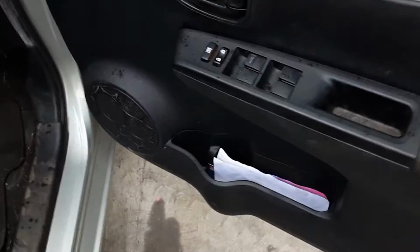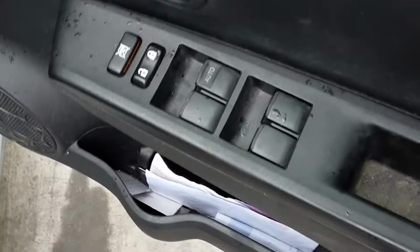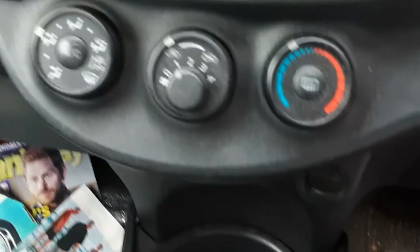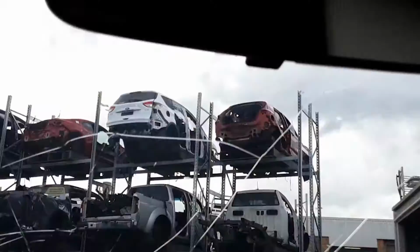With the driver's side door trim, power window master switch. This vehicle is fitted with black and grey cloth interior, automatic type console, automatic gear shifter, heated controls, single stack CD player, interior mirror, courtesy lamp, left hand sun visor, right hand sun visor, and the instrument cluster.